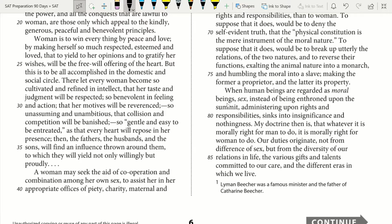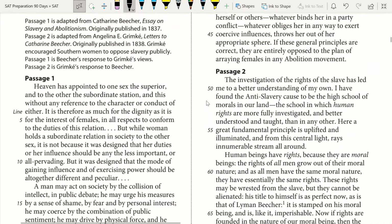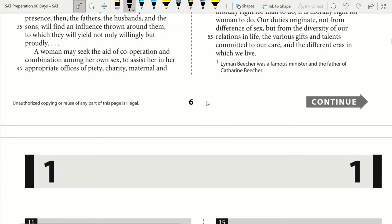A woman may seek the aid of cooperation and combination among her own sex to assist her in her appropriate offices of piety, charity, maternal, and domestic duty, but whatever in any measure throws a woman into the attitude of a combatant, either for herself or for others, whatever binds her in a party conflict, whatever obliges her in any way to exert coercive influences, throws her out of her appropriate sphere. If these general principles are correct, they are entirely opposed to the plan of arraying females in any abolition movement.